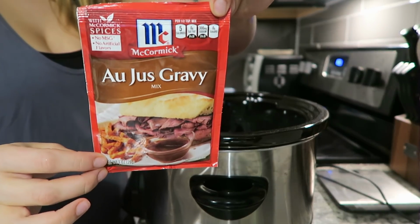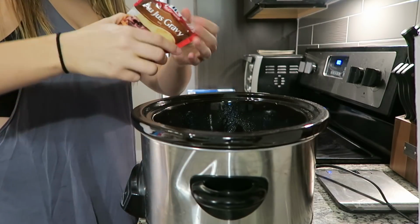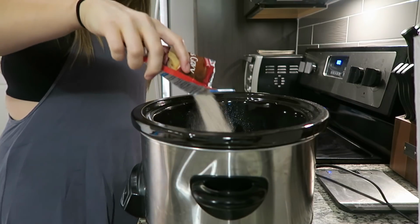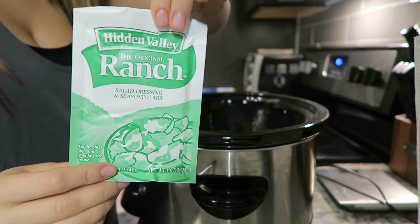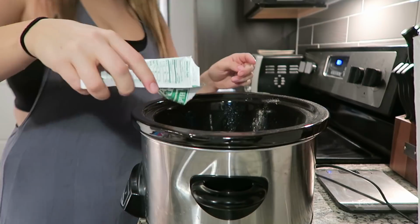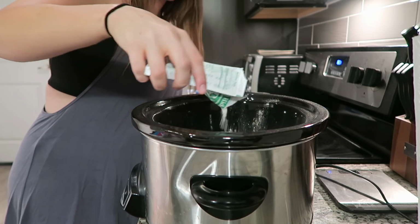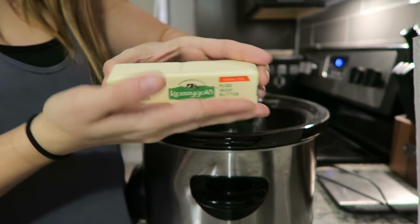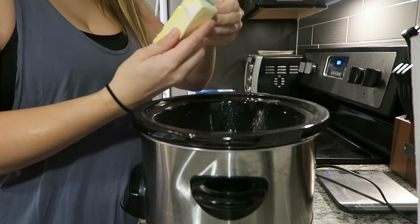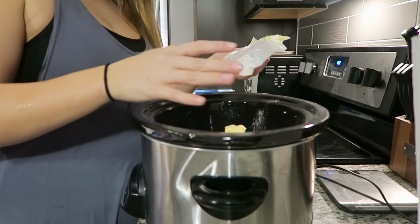Next up, you're going to take your au jus gravy. You're just going to open it up and sprinkle it directly on top of the meat. Now you're going to grab your packet of ranch and do the same thing. And you're just going to sprinkle that directly on top of your meat as well. Now you're going to grab your whole stick of Kerrygold butter, open that gal up. Now you've got your stick of butter and you just stick it straight on top of the meat.